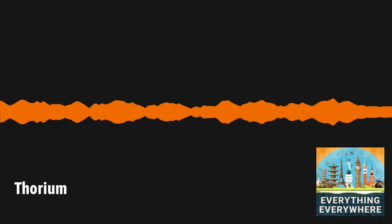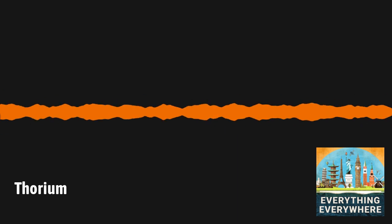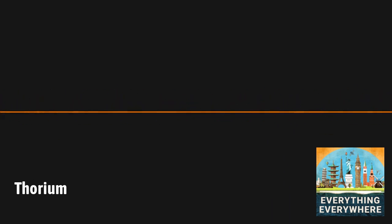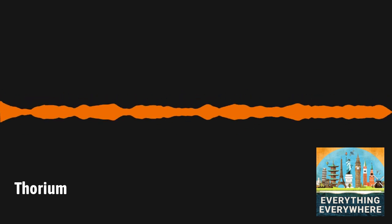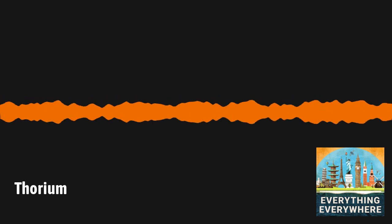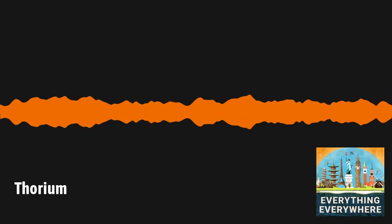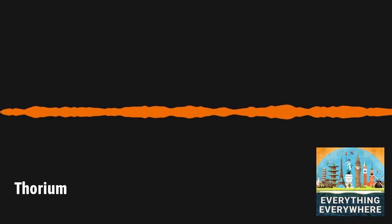Located in the 90th place on the periodic table is the element thorium. Thorium, as with every element, has unique properties, making it useful in certain applications. However, thorium's best days still might be ahead of it, and it might move itself to the front of the list of the world's most important elements. Learn more about thorium, how it was discovered, and its potential uses on this episode of Everything Everywhere Daily.